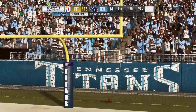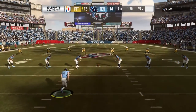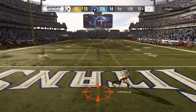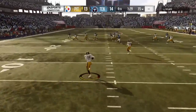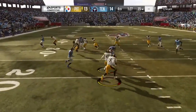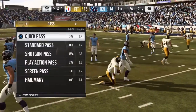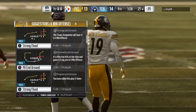Extra point up and good by Succa. And that is going to put them on top by a point, and it sets us up for quite a finish. This is taken about 7 yards deep. And he'll wind up about 4 yards shy of where he would have been if he had taken a knee, as they'll start at the 21-yard line.